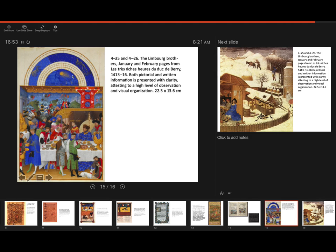One of the things that I want to look up, somebody use your phone and translate, please, because I'm not good with centimeters. 22.5 by 13.6 centimeters. Somebody find out what size that is in inches, please. Because the reason I'm bringing that up is, if I didn't mention the size of it, how big would you guess this thing is?